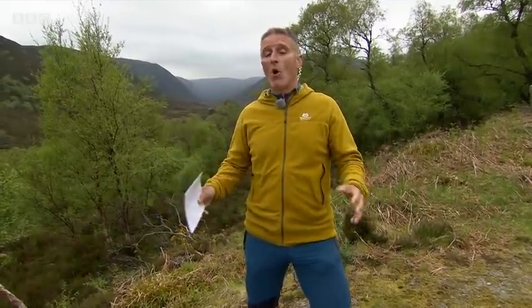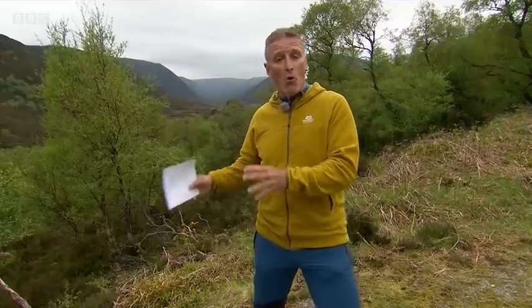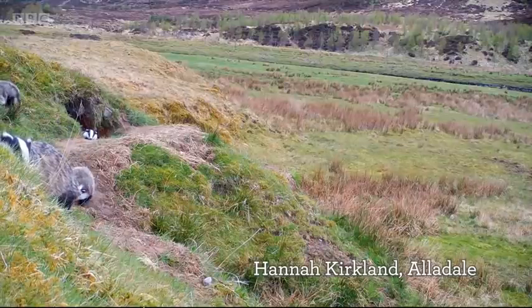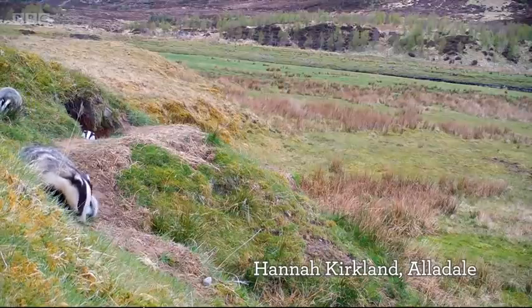And yes, indeed, I'm up here in the north of Scotland in the wonderful Alladale Wilderness Reserve, where they are literally changing the landscape for the better. They planted almost a million native trees so far. And in order to monitor the changes in the wildlife, Hannah Kirkland and her team have been putting out camera traps. They were out for the whole of last week.